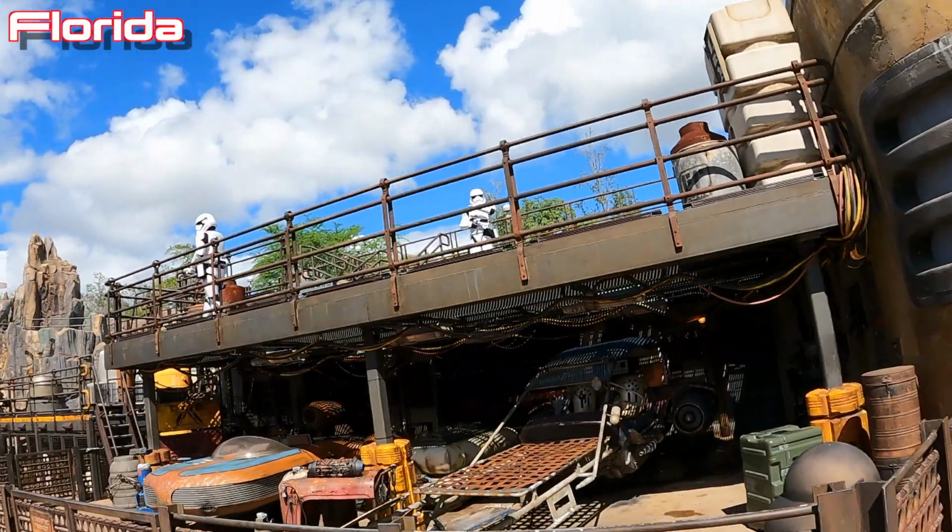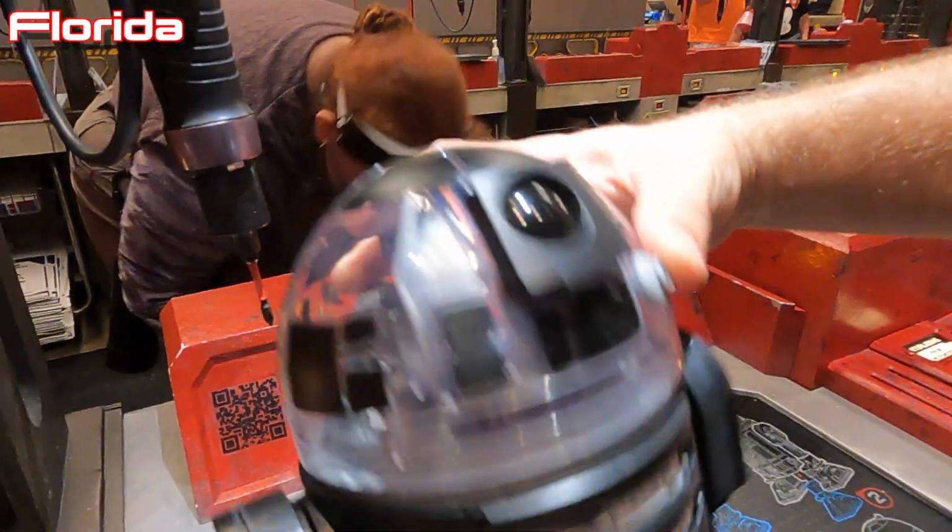This is such a similar layout to Florida that even right here where I'm standing, you can see this big open area. In Florida, they had a bunch of little tables to sit down on, and we actually kicked it here to try to get booked on the Rise of the Resistance. So far, I don't see a huge difference on which Star Wars park is better. They seem to be almost identical, which is probably a good thing for you because you can just go to whichever state you want to and see Star Wars Land.